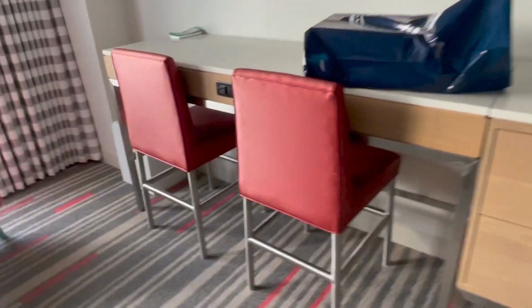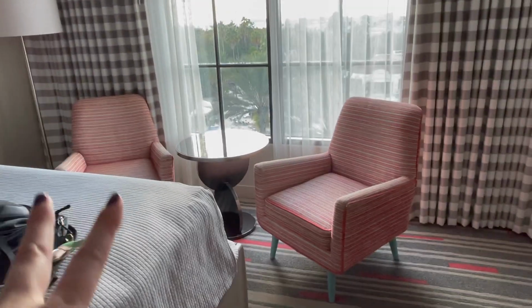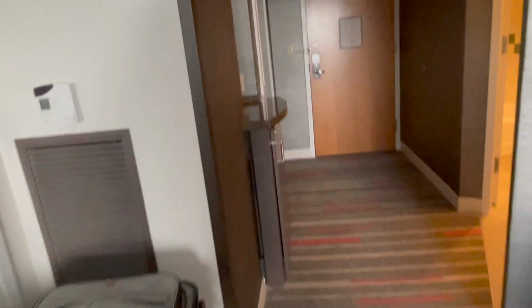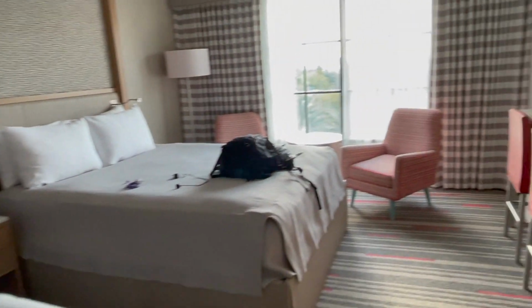Got two nice lamps here and a desk. And I think there's more USB stuff over here. Yeah, there's another one there too. So this is really nice. Plenty of room for all your clothes and stuff. And two seats over there. Another big lamp over there. So that is our room. I think we will be very, very comfortable here for the next few days.